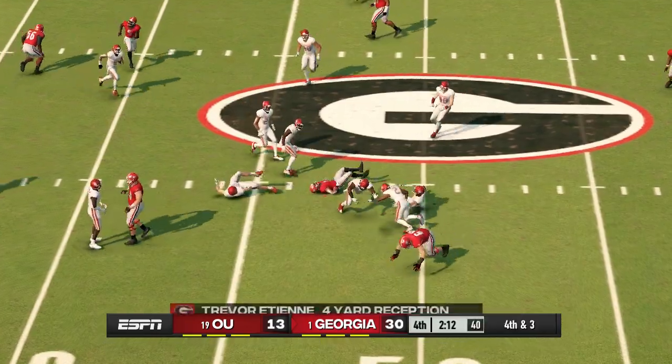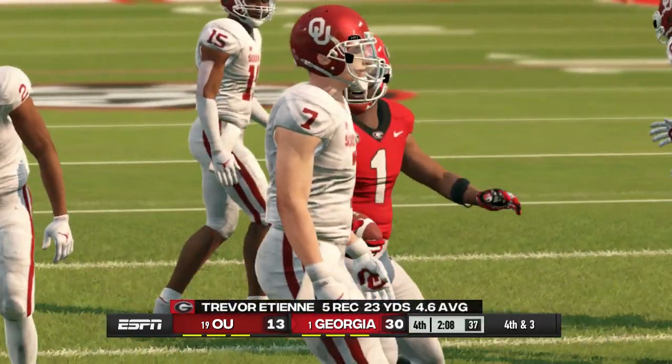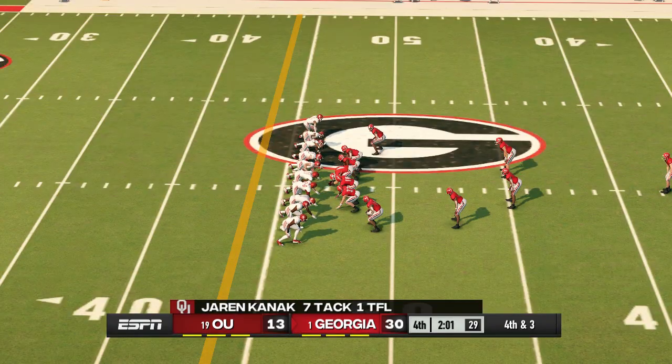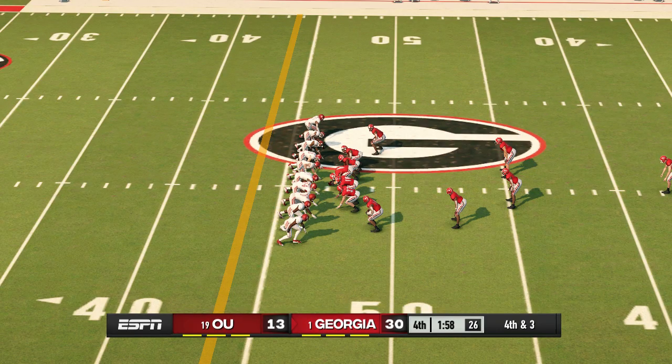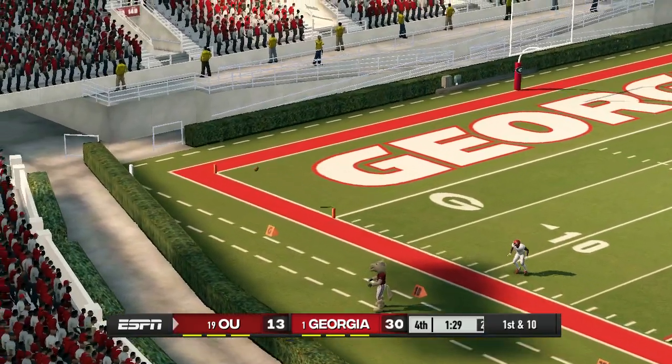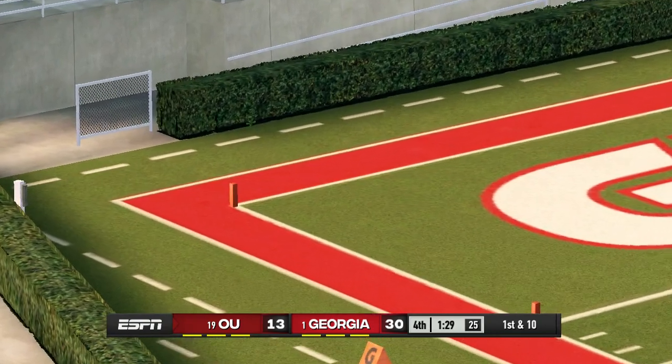Fires out quickly to the tailback. They'll bring him down around the 47-yard line. Number seven on the tackle at the 47-yard line. That brings up fourth and three. They're trying to pin them deep with a solid punt right here. This punt goes over the goal line, and this will be a touchback.